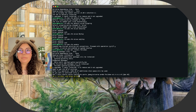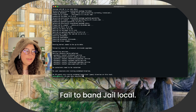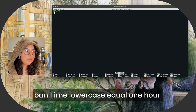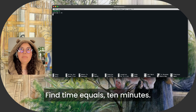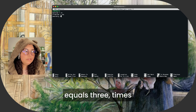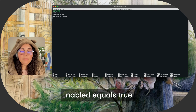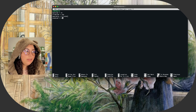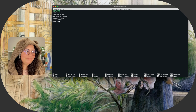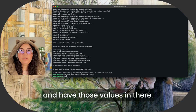Okay, let's type sudo nano, text editor. Now we're going to try to retrieve that file, fail2ban jail.local. We're going to open the jail. So on the jail, we're going to type DEFAULT between brackets and then bantime equals 1 hour. We're going to ban them for 1 hour. findtime equals 10 minutes. We're going to put maxretry equals 3 times to the specific location. Let me see. Yes, enabled equals true. Port is going to be the port we're going to be accessing, which is 2222. And mode equals aggressive. And that's it. We're going to exit.